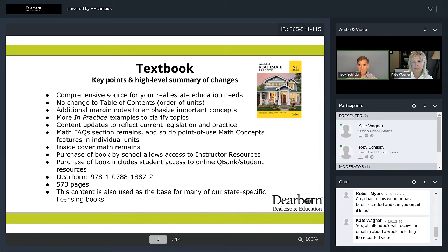The good news is we haven't changed the order of the units. I know for a lot of people, when you're teaching live classroom, either in person or live online, you kind of organize the day by morning session, afternoon session, evening, weekend. Well, we didn't change any of the unit orders. So it's the same order, nearly the same timed outline. And so I think you're going to be in just fine shape there. For all you teachers, over 50% of you on here, that should be easy.